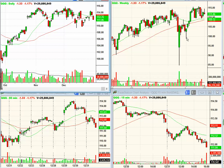In the short term, weekly-wise, you can see the average weekly moves here. It could take 4 to 8 to 10 to 12 weeks to get back down there after it breaks, or it could be really quick. As you can see, this took 2 weeks to get all the way down here, but then it reversed right back up. So keep that in mind.